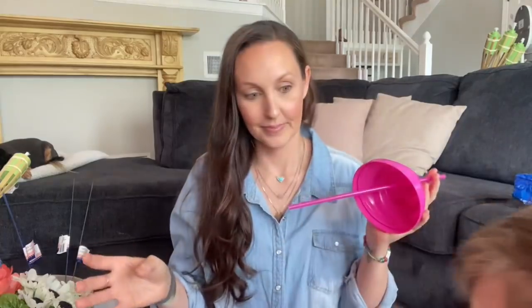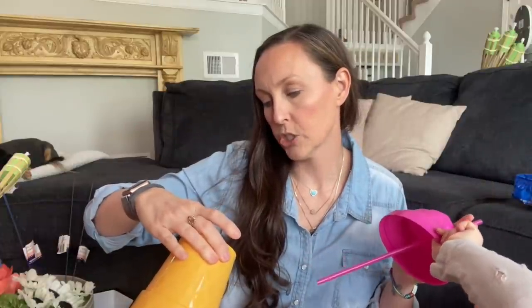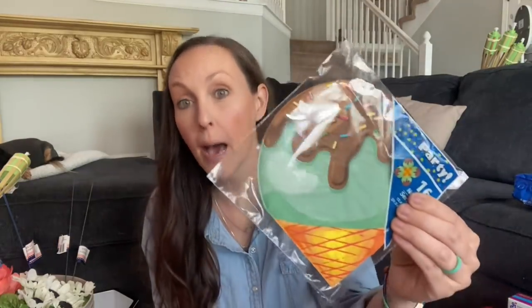But okay, let me show them. I wish it would say how much you can fit in here, but hand wash only. It's considered a tumbler, and it comes in pink and it comes in white. And I just thought these were so much fun. Even if you bought them for the kids and just filled up the bottom half of them, it would be adorable.